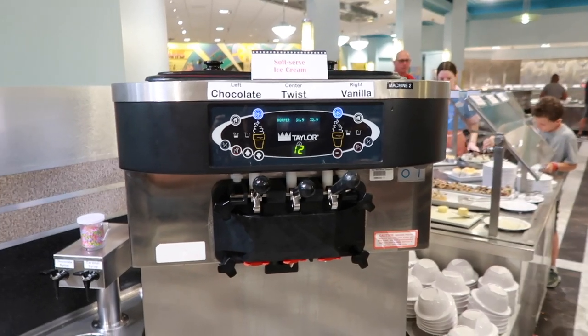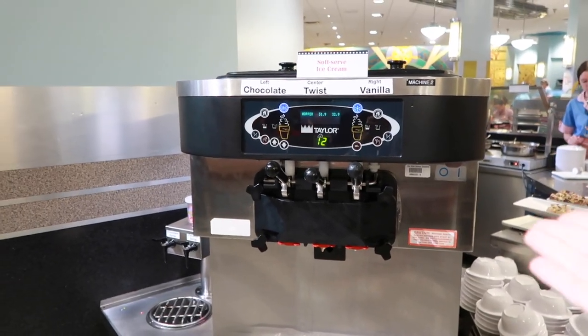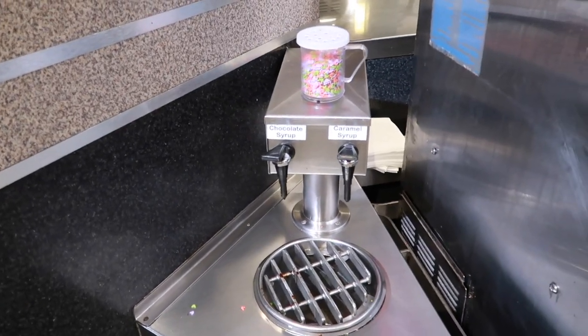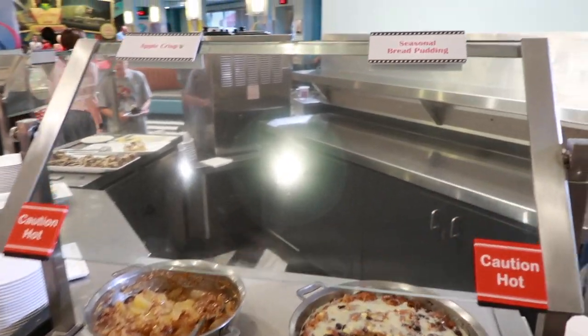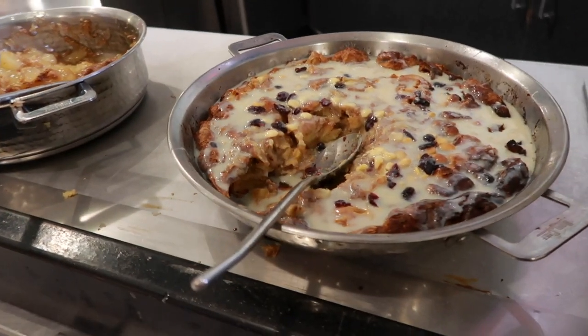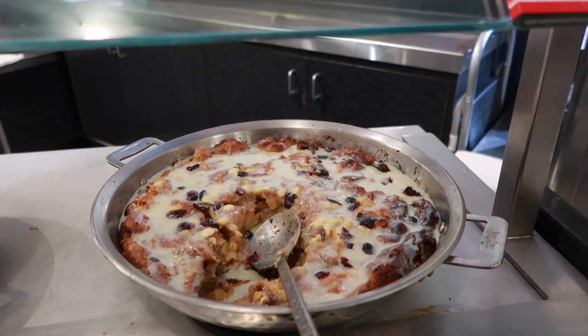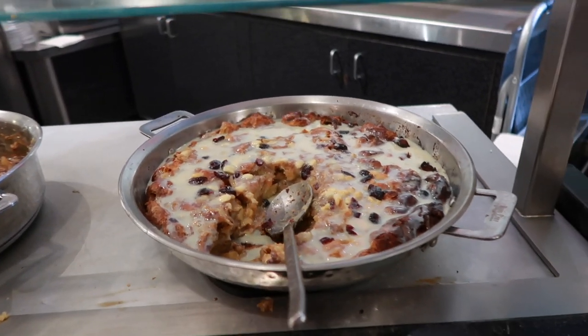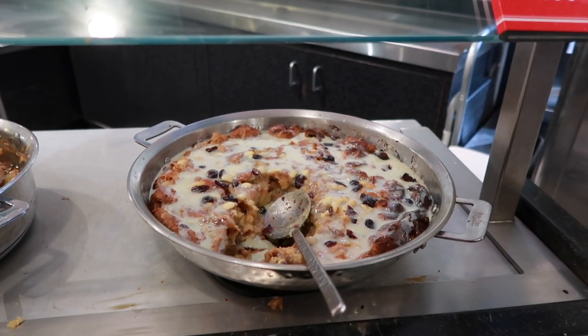I think after that, Minnie's getting the dessert party started with the ultimate soft serve ice cream and make-your-own sundae. Look at this. Now, if you know Disney World, you know it is not a restaurant unless they've got bread pudding. Where is all this bread coming from? It's really good, but who doesn't like bread pudding? Let me know in the comments, do you?